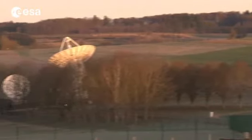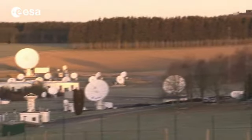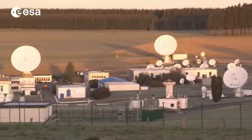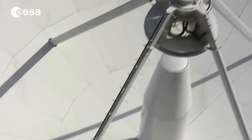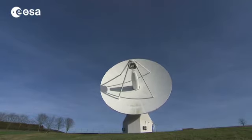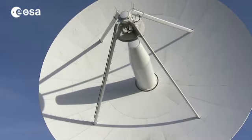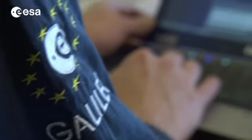As the sun comes up over the Ardennes forest in southern Belgium, ESA's Redu ground station is ready to receive signals from a pair of satellites 26,000 kilometres away in space. This antenna has been built for Galileo, the new European satellite navigation system. Scientists and engineers here are testing the signals from the first two Galileo In-Orbit Validation, or IOV, satellites.